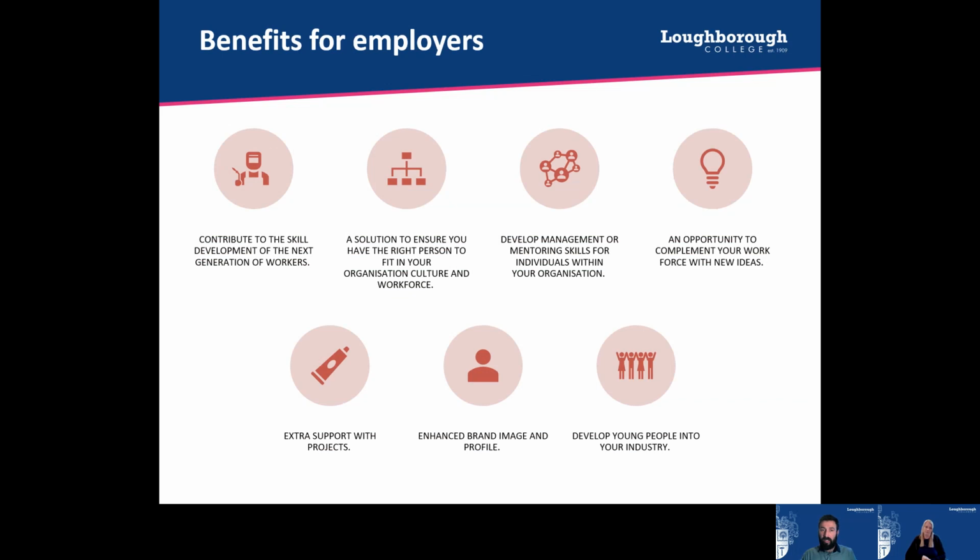But solely for employers, there are a huge array of benefits for supporting with industry placements. We've selected a few and added them here, but one of the big ones is actually contributing to the skill development of the future workforce. What we've found is these industry placements are brilliant for learners to gain the experience and enhance their skills, which will in turn make them the right people to recruit in the future. And for you, it could be a solution to recruitment needs as well. It's a great way of promoting your organisation, but you can actually look at industry placements and take on a learner with the view of possibly recruiting them once they finish their qualification.